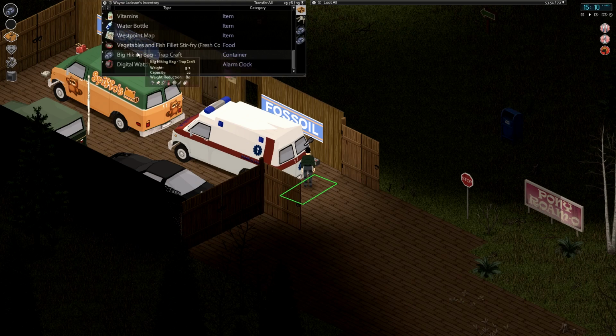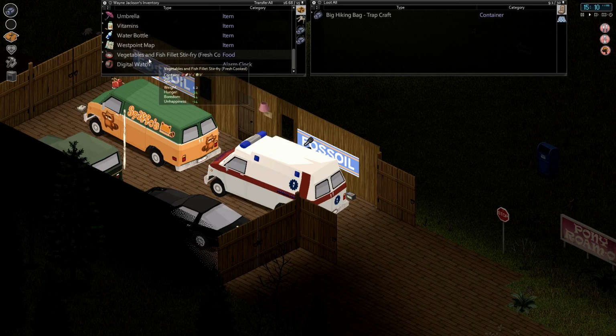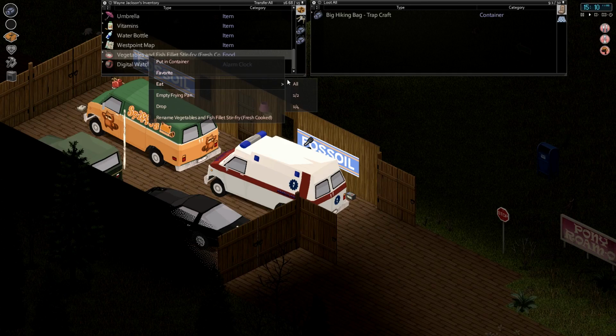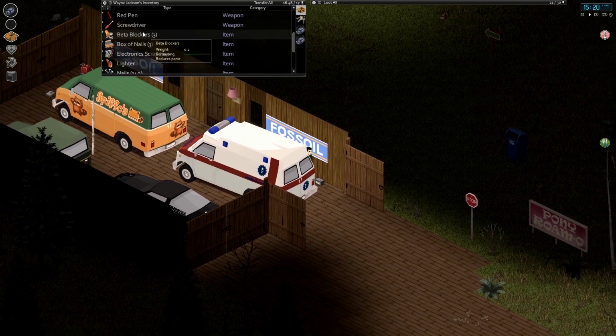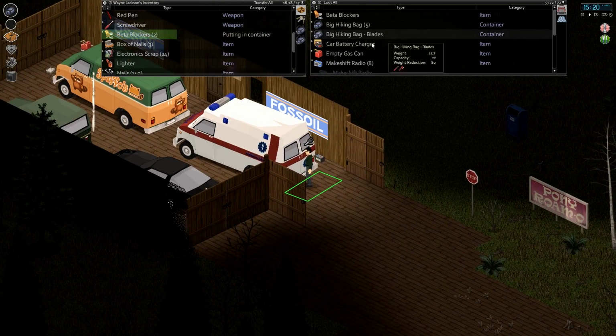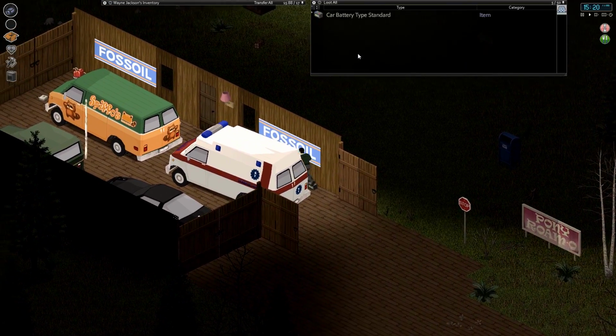Okay, so I think this bag is good to go. Our trap craft bag. Let's go ahead and eat the rest of this. May want to take some medical supplies down with us as well. We'll put our nails back there. We have 1 empty gas can.